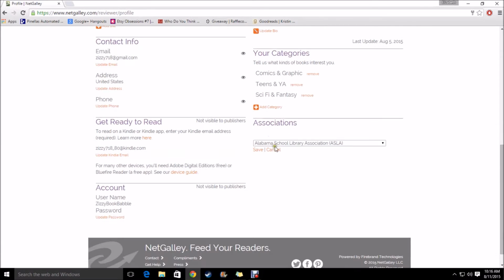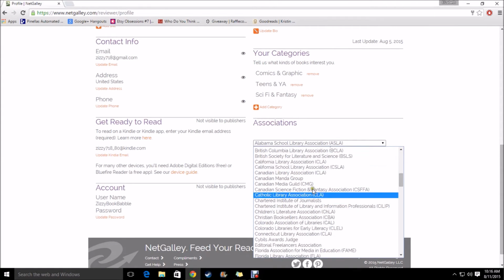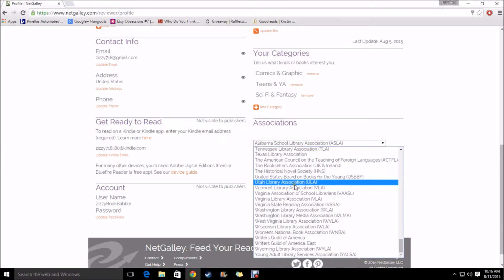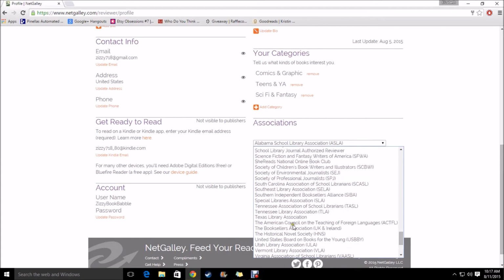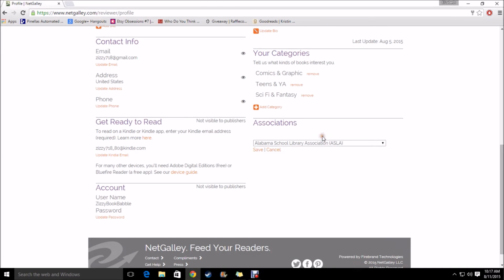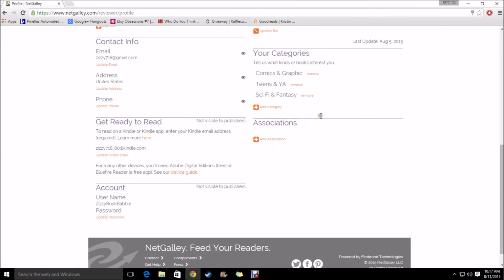If you are a librarian or a bookseller, this is basically the area that you can use here, but I don't know anything about it because I am not a bookseller, I am not a librarian, and I don't know any of these associations or anything like that. But if you are part of any of those associations, you can link them here, but I'm not, so I have it blank.